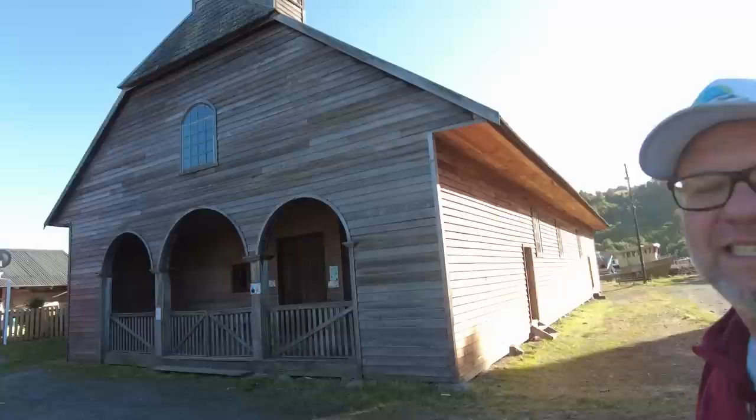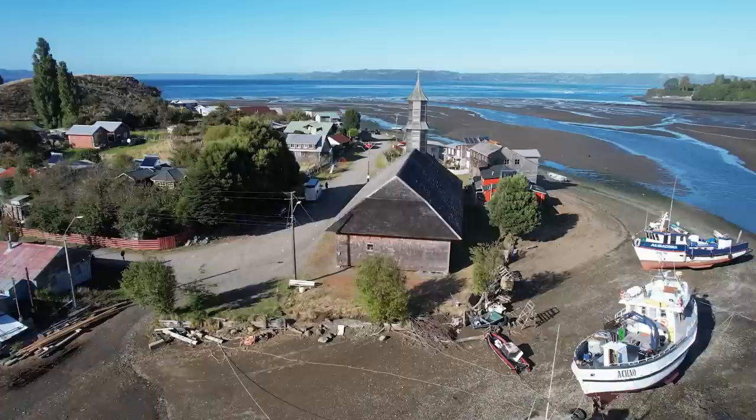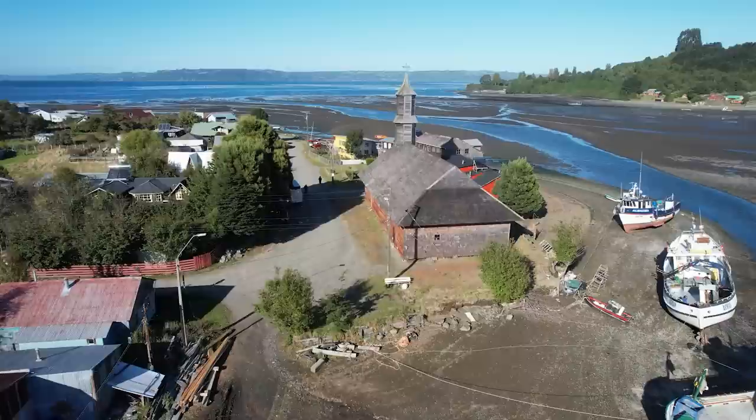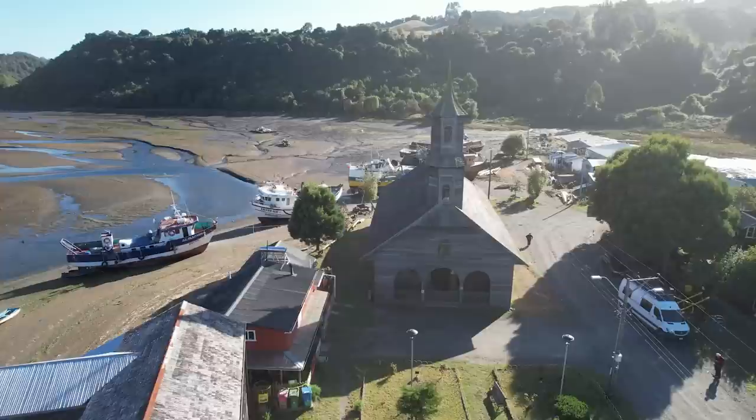What is unique about these churches is that they aren't the typical Spanish architecture that you find all over Latin America. Instead, the Jesuits worked with the locals and sourced completely local materials and built these wooden churches completely out of wood, predominant use of the shingle that you see all over the island. They were built with wood that can withstand the rain and humidity of this climate. So many of them have lasted the test of time.